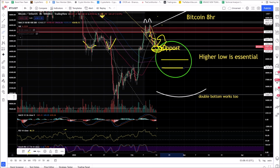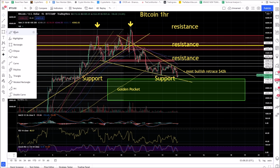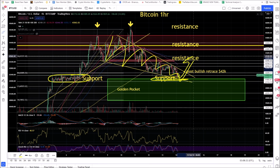So the Bitcoin 8-hour chart is giving one idea. The bulls' hopium is that this is a falling wedge where there's a 68% chance it breaks out to the upside. This would be a pretty bullish retrace. See the support level here, this order block, right? Essentially, this is going to act as support here. So the bulls need a bounce here for some short-term upside to save a move lower down to 40,000.